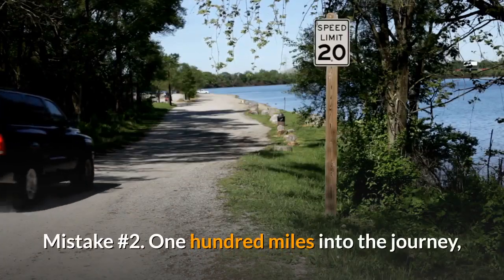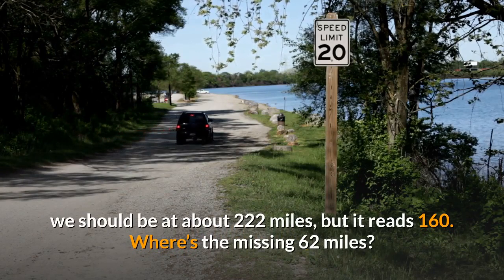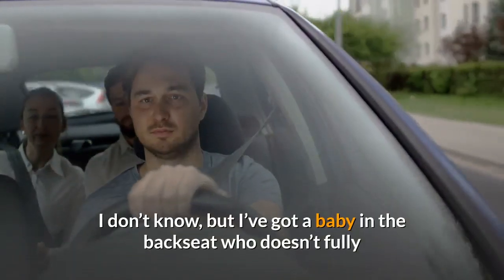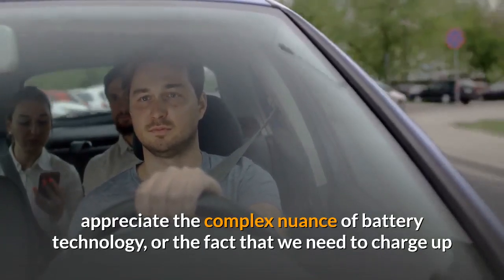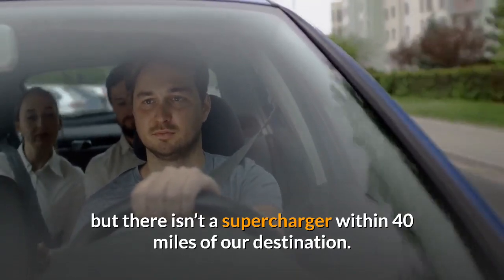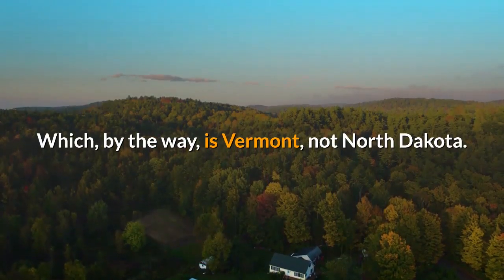Mistake number 2. 100 miles into the journey, we should be at about 222 miles, but it reads 160. Where's the missing 62 miles? I don't know, but I've got a baby in the backseat who doesn't fully appreciate the complex nuance of battery technology, or the fact that we need to charge up but there isn't a supercharger within 40 miles of our destination. Which, by the way, is Vermont, not North Dakota.